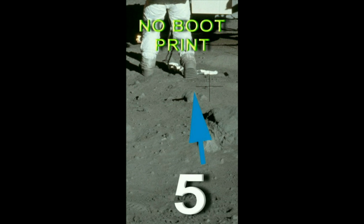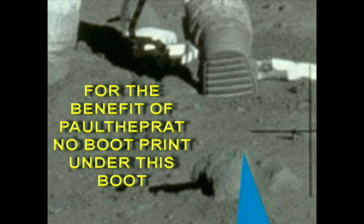If you look at that boot, he's supposed to pick his foot up, but there's no boot print under his boot. And here it is closer again. No print under at all. And the reason for that is this Buzz Aldrin is simply copied and pasted. The photo is CGI. But mark my words, folks, what will be coming up in the next couple of weeks.